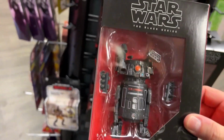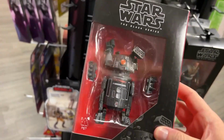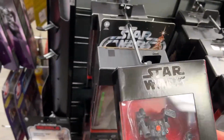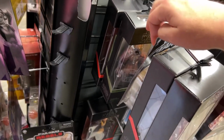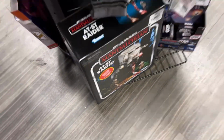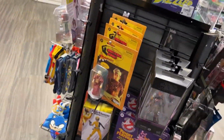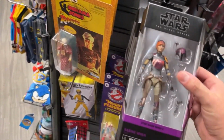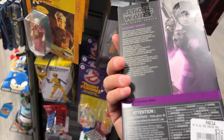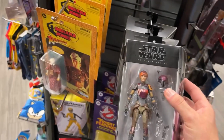BT1BT. Okay. I have not seen this before that I'm aware of. So again, I'm thinking that's new. Hang it up. Who's that one? Okay, go. Oh no, we killed the droid. There we go. What's over here? Older stuff, maybe. What's this one? Sabine. I don't know if Sabine's new or not, guys. I'm sorry, I just don't follow Black Series close enough.